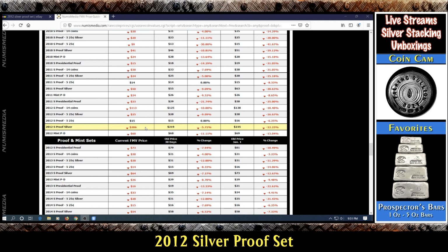It's $206. I don't know what this originally sold to mint for, probably $45 or so. As you can see here, recently it's gone down over 12%. It looks like all the proof sets have taken a big hit lately. Not really sure what's going on. But right now, this one does have 14 coins in it. We'll take a look at it here momentarily. And the current value is $206. And what I paid for it? I paid $100 for it.